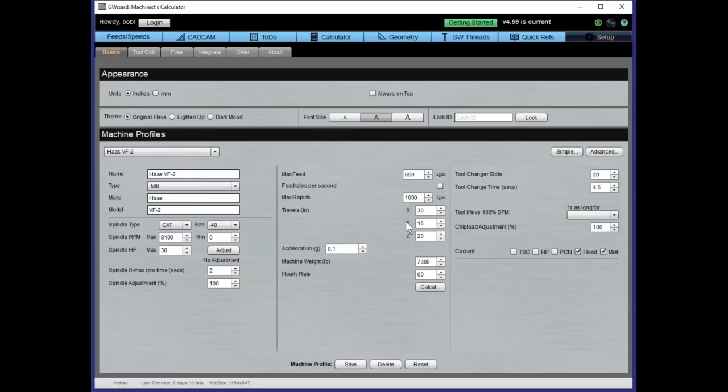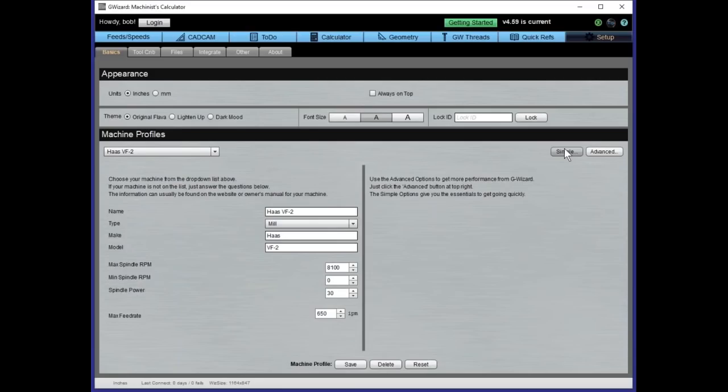A lot of this information is here also because we're trying to make this a complete reference for all of our products. For example, the machine hourly rate is something our cost estimator uses. Tool changer slots and time is something Editor uses to figure things out. So most of that you don't really need for G-Wizard.